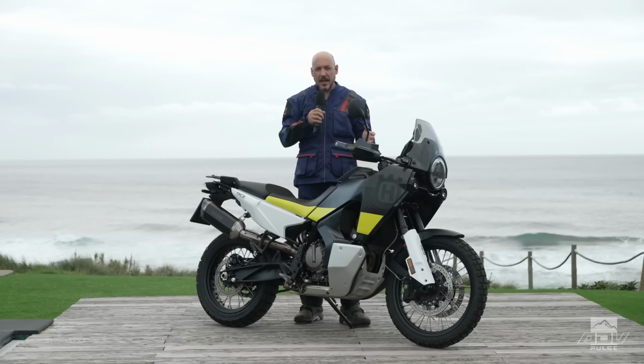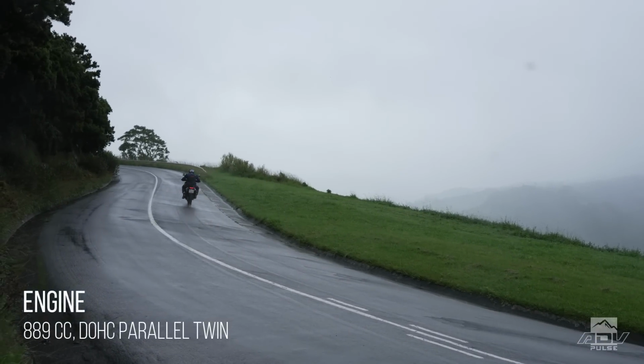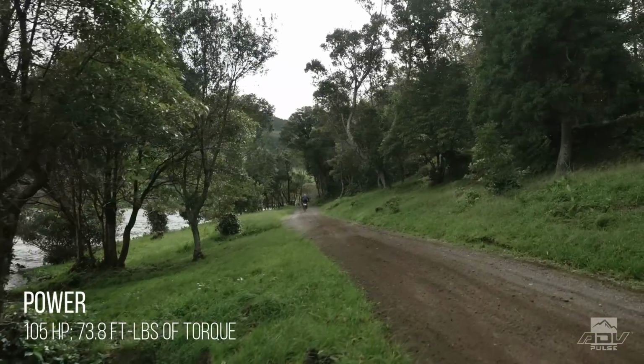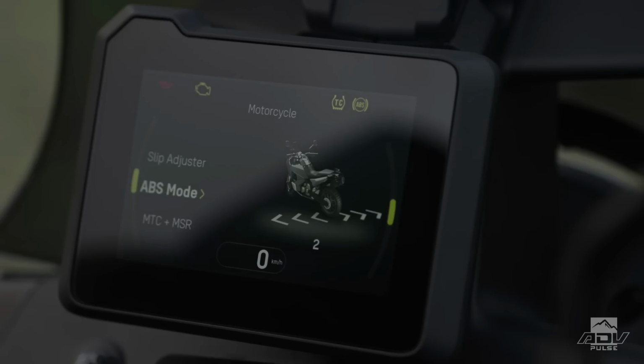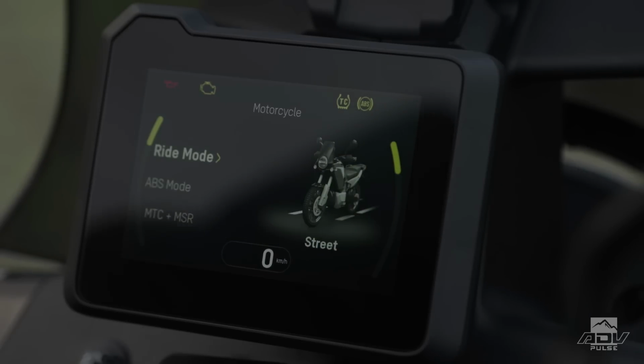So what you get with the Norden 901 is an 889cc parallel twin with 105 horsepower. You also have the full array of electronics, which include traction control, lean angle sensitive ABS. Even the traction control is lean angle sensitive.